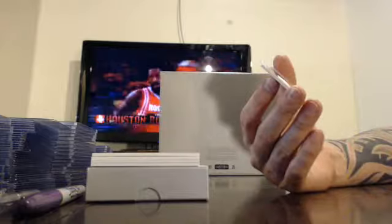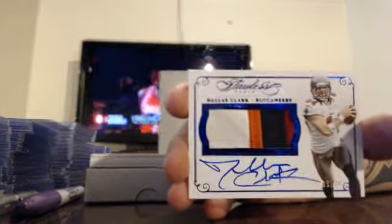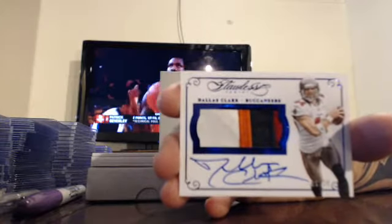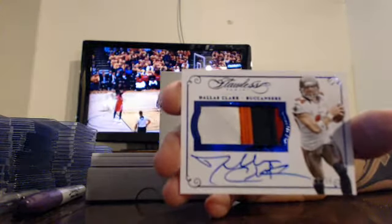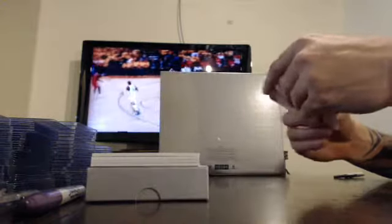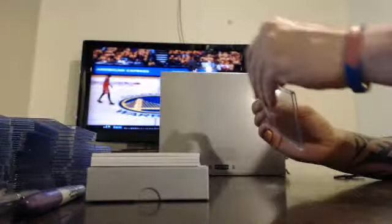Next one, you ask, I still ask myself why. Number /20, four-colored, Dallas Clark, for the Bucs.